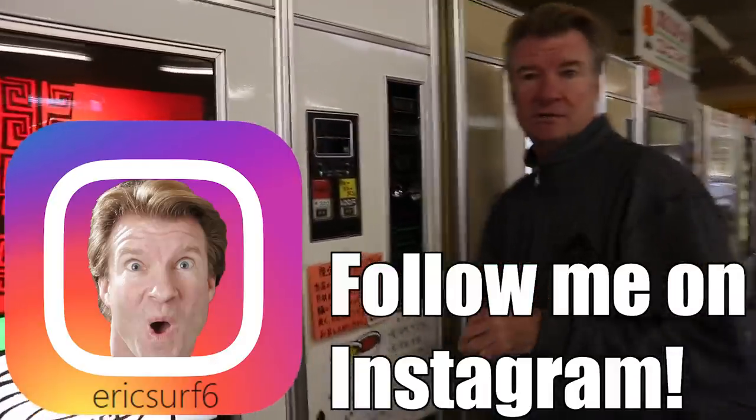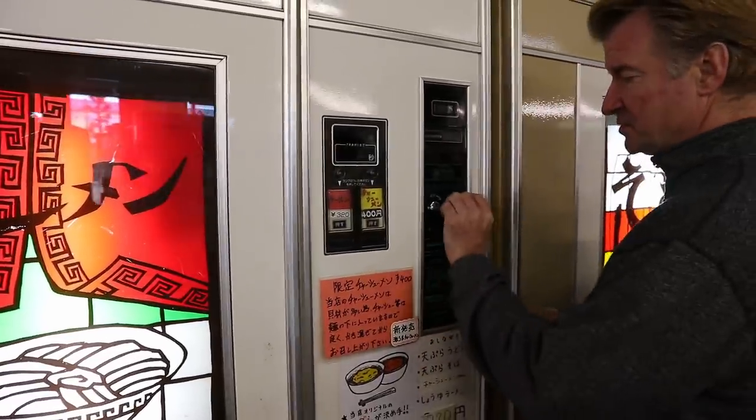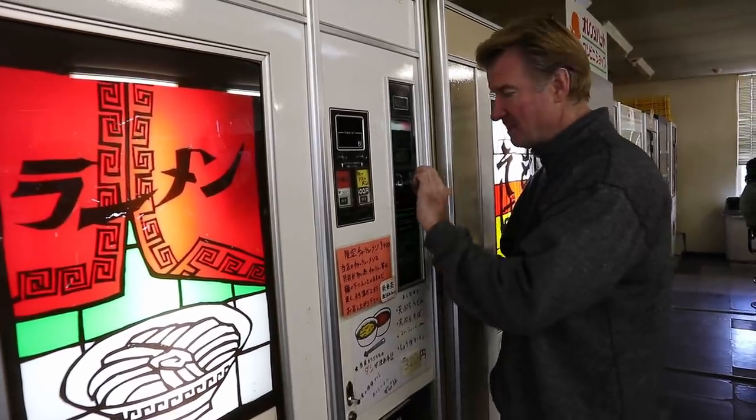Wow, check that guy out. Sign their guest book. Okay, so let's get some cha shu mein. Cha shu is pork, so it's going to have pork on top of the ramen. Should be nice. They're advertising for it heavily here. It should be tasty.